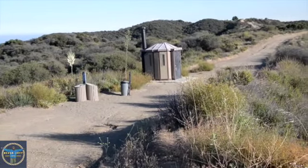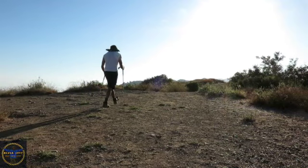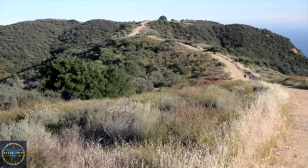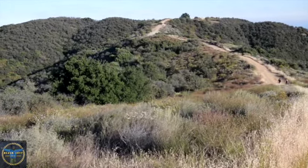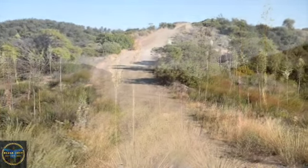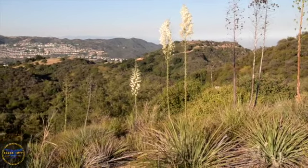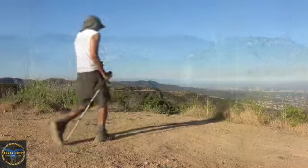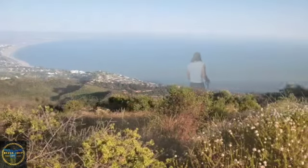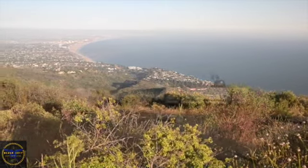You will see ocean views to the west and views of Temescal Ridge and the houses off Palisades Drive to the east. At this point of the hike, you're on the final stretch. Just beyond that ridge, you will have arrived at Parker Mesa Overlook. From an elevation of 1,525 feet, Parker Mesa Overlook provides quite a perch over the Santa Monica Mountains and the Pacific Ocean below.